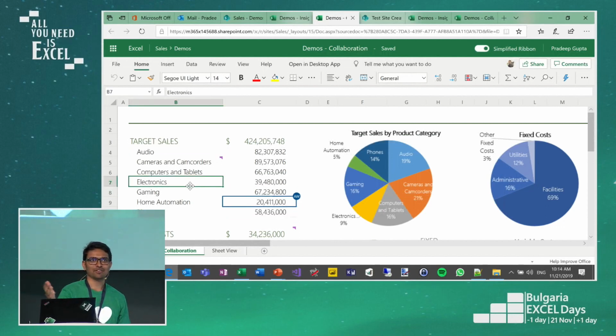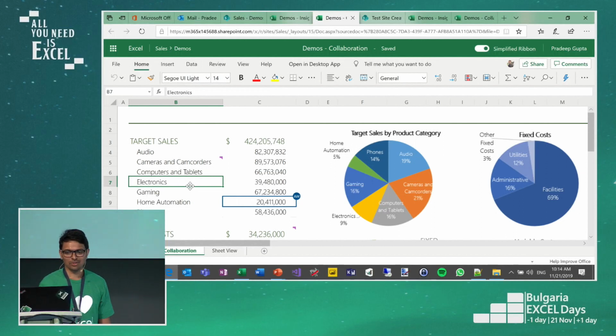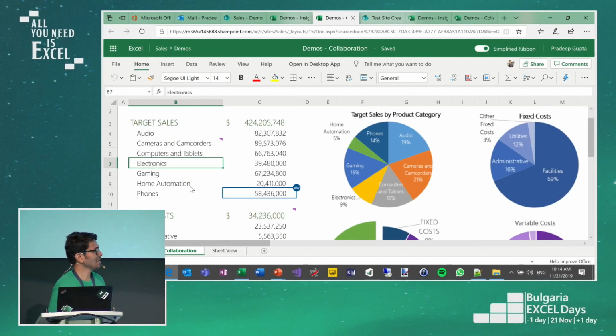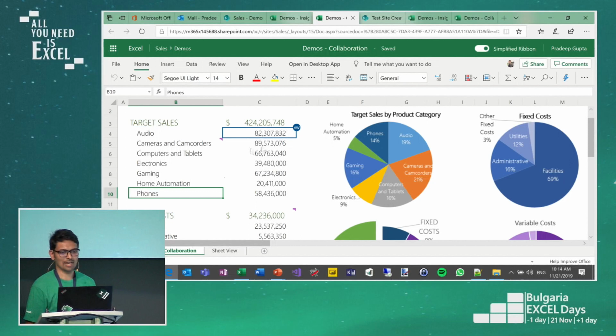So I saw a lot of hands go up when you said you work together on the same documents. A lot of times we have reports or even base data that we want to share with colleagues, and they update some values and you update some values, and that's how the final report gets to your boss and hopefully he's happy. Let's say on this data, I can see I am on this data. I can also see there is one of my other colleagues called Alex.